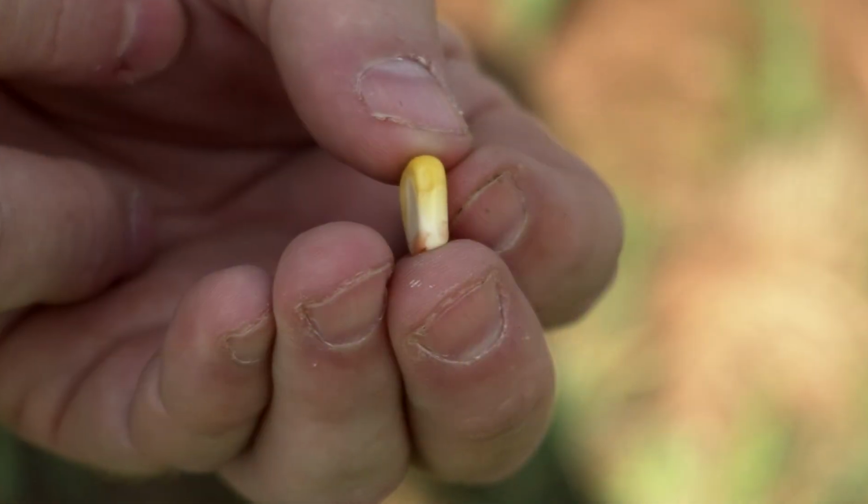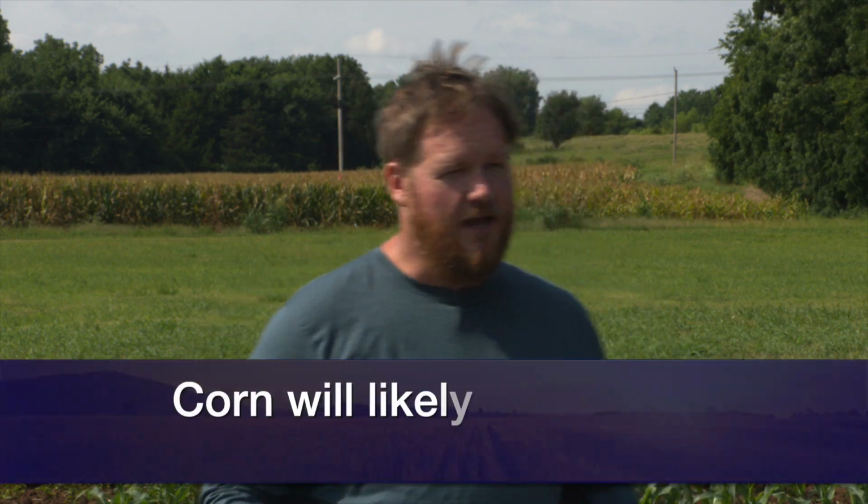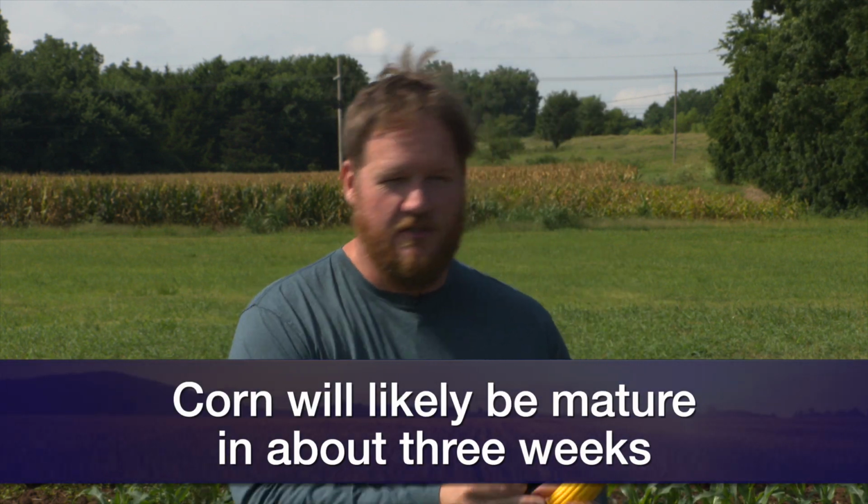And what we do is we look at a milk line. Typically from the top of the kernel all the way to the bottom, it takes about 4 weeks to dry down that crop. And we're about 25% milk line. So in about 3 weeks, we'll probably be at maturity for our corn. And then we're just relying on Mother Nature to dry down the crop.